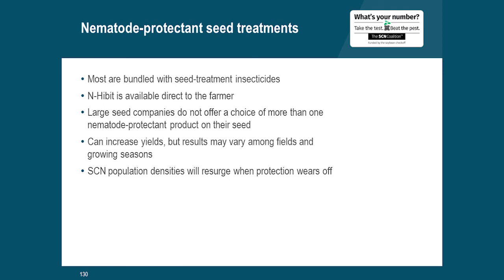In today's business world, all the large companies have aligned themselves with pretty much one lineup of nematode-protectant seed treatments. So if you want a particular seed treatment, that's going to steer you, at least in the large companies, towards one seed company's lineup. These nematode-protectant seed treatments can increase yields for sure, but the results may vary among fields and among growing seasons. And SCN population densities will build back up as that protection wears off.